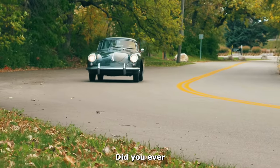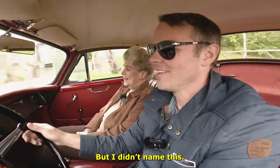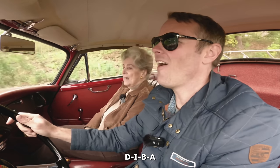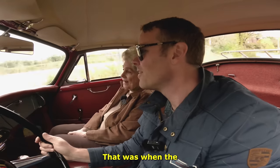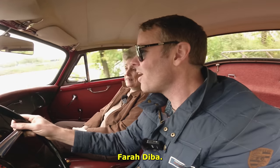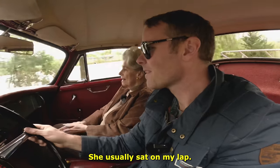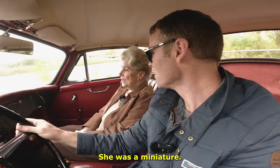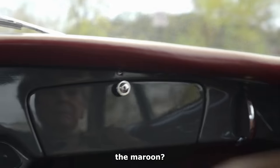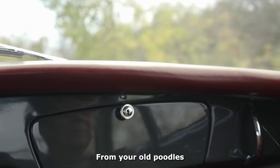Did you ever name the car? No, and I usually name everything. I didn't name him. So the poodle did ride in here. But she's usually fat. A full-size poodle? She's a miniature. I think this is Diva. The maroon, right here. Oh, the marks. That's probably from your old poodles.